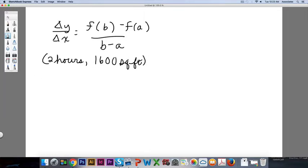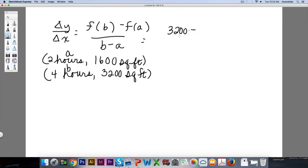After 4 hours, he had done 3,200 square feet. And those were the values. So this is going to be A, and this is going to be my B point. So here we go. The function of B is 3,200 feet. It's like the Y value. The function of A is 1,600 square feet. Let's just label them square feet.